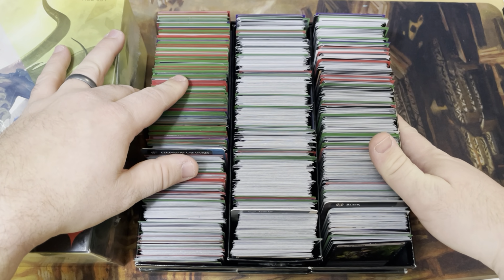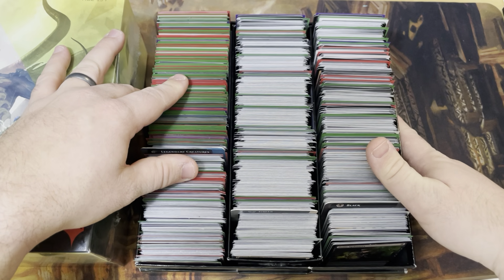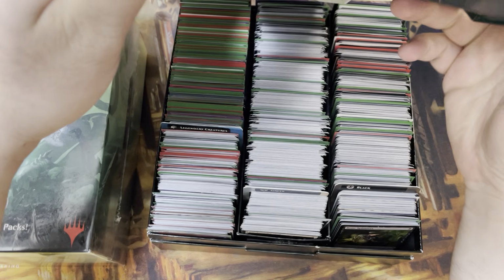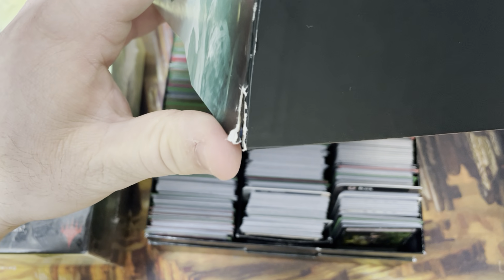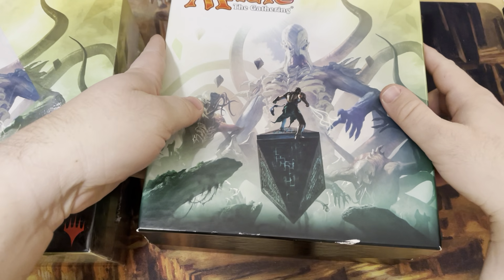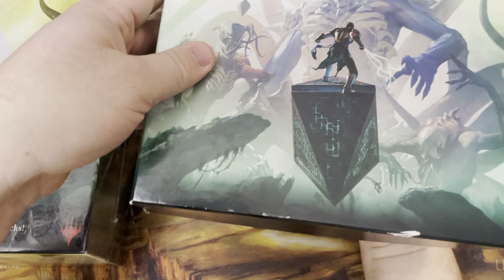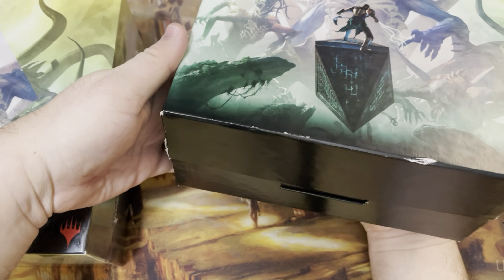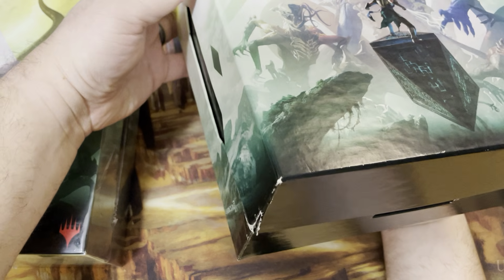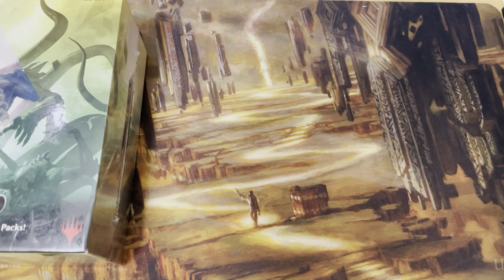It's 2023 now, so this lasted a long time. It's not perfect. It has had a little bit of wear and tear on the corners of the box. That happens over time, but it still works. I can still hold my cards in it. It's incredibly heavy, but it's a great way to store cards. It's not waterproof or anything, but it holds up really well. So I'm really excited to open another one.